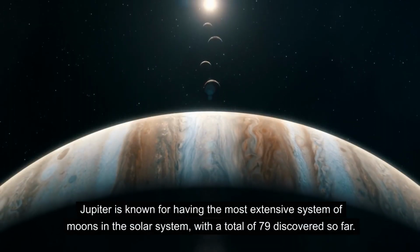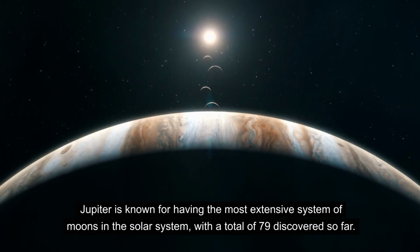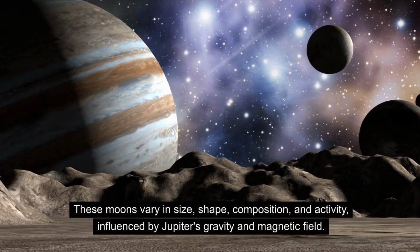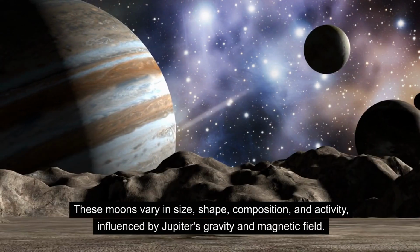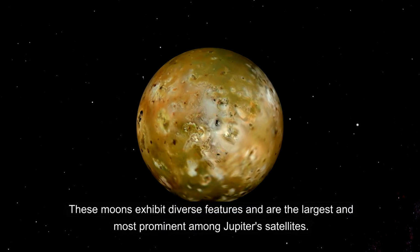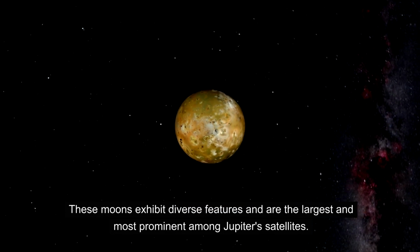Jupiter is known for having the most extensive system of moons in the solar system, with a total of 79 discovered so far. These moons vary in size, shape, composition, and activity, influenced by Jupiter's gravity and magnetic field. The most famous moons of Jupiter are the four Galilean moons, first discovered by Galileo Galilei in 1610. These moons exhibit diverse features and are the largest and most prominent among Jupiter's satellites.